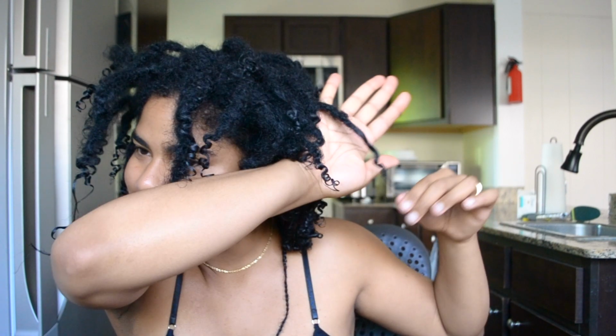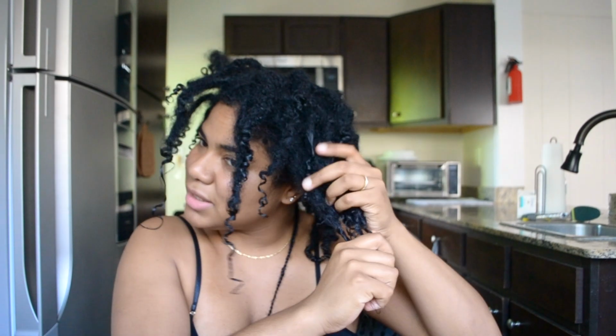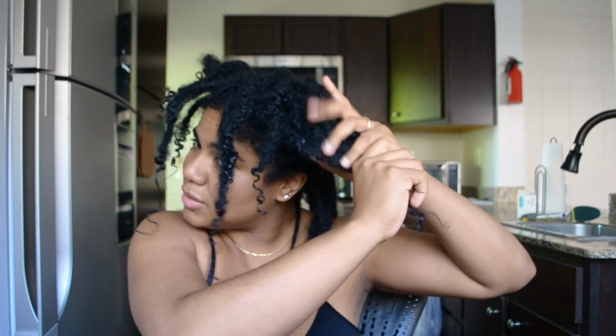I know some of the ends may look like they have heat damage, but it's really not. It's when I'm smoothing the gel through, it just stays like that. So this is not heat damage, I promise you. It's just the way it dried. But I'm gonna take some sweet almond oil, and you break the gel cast with it. That's all I do.